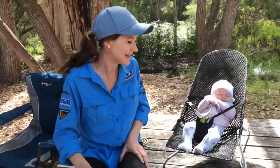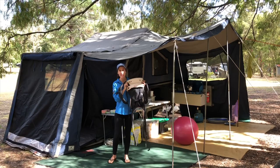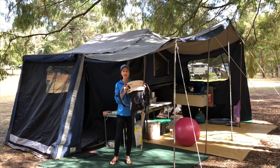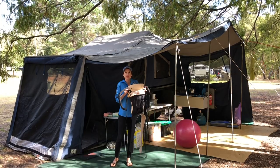Hey, cheers. Okay. One other thing, actually two things that I forgot. This is our baby carrier. It's an Ergo carrier and we use it every single day. So if we need to do anything, she can just sleep in it, sit in it, look around in it, and it's really handy.